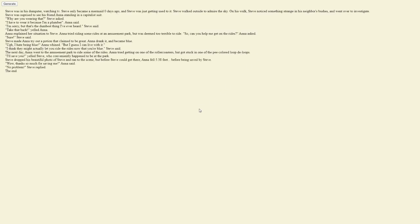Generate. Steve was in his dumpster watching TV. As you do. Steve only became a mermaid 0 days ago, and Steve was just getting used to it. Steve walked outside to admire the sky. On his walk, Steve noticed something strange in his neighbor's bushes and went over to investigate. You mean like the neighbor whose dumpster you're living in?